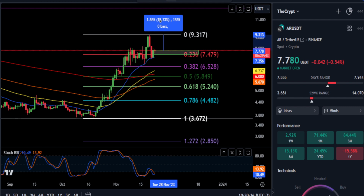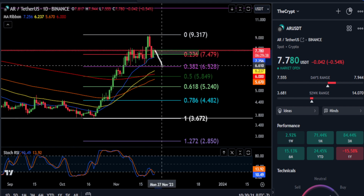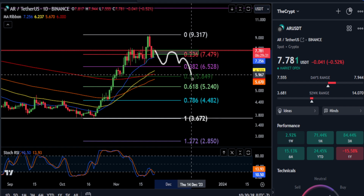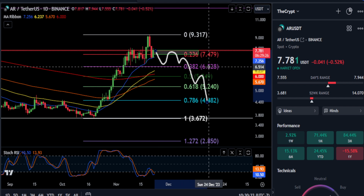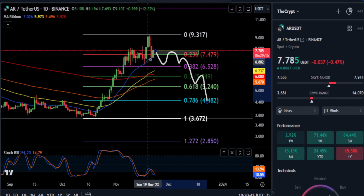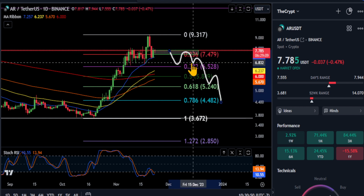Of course, you could lose the box here and come down to your 382 at about 650 and do a move kind of like this. But if you come back up and you get stuck, then it's probably going to signal that that is your top back there, and you're going to be in store for a deeper retracement if you take out that 650 price range here on AR. But as of right now, you're above your moving averages. We have the 50 here in yellow over the 200. You're kind of riding the 21. I would just watch these support boxes. As long as you can hold on to that, I would say you're good to go on AR. You are still bullish right now.